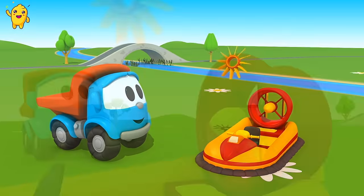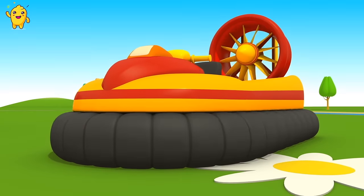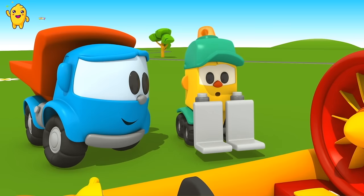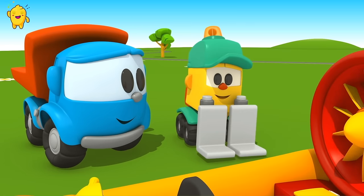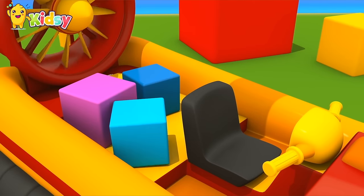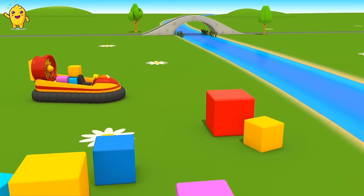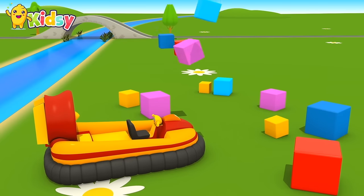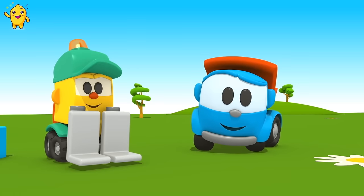Attach the blade in place. The engine is working, and the air cushion is inflated. Everything is working. The hovercraft can float on water and ride over the bank. Lifty, load the blocks. The craft will transport them to the other side of the river. Excellent. Good job, Leo.